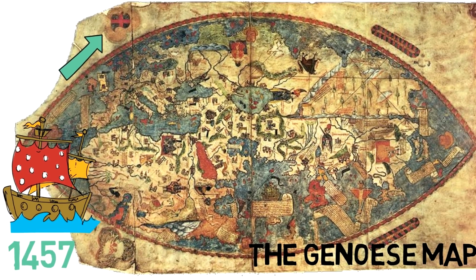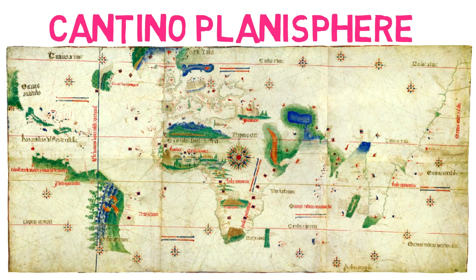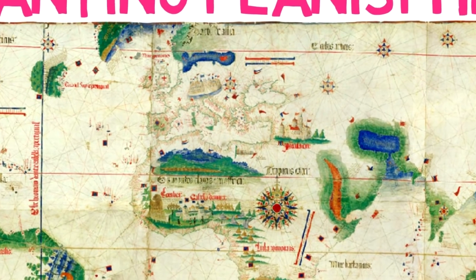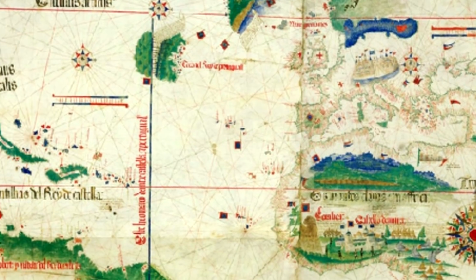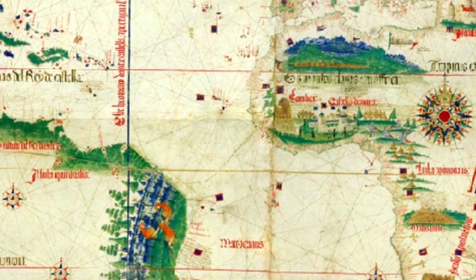India is, however, better depicted in this following map, the Cantino Planisphere. It's the oldest surviving map showing Portuguese geographic discoveries. It is named after Alberto Cantino, an agent for the Duke of Ferrara who successfully smuggled it from Portugal to Italy in 1502. It's also one of the first maps to depict the Caribbean and also the Brazilian coast. Europe is incredibly well shown with the exception of Scandinavia.